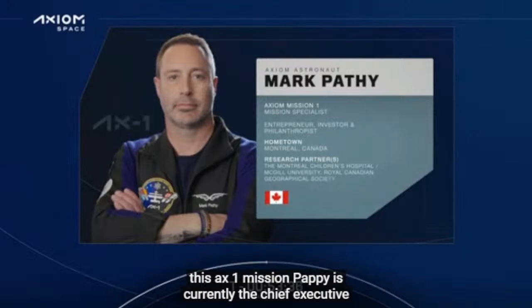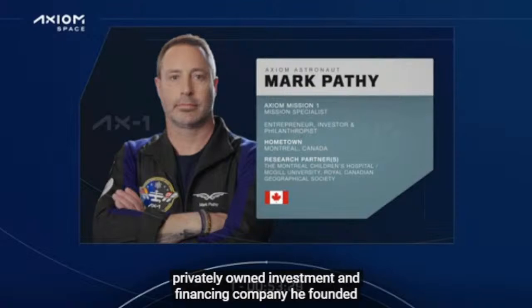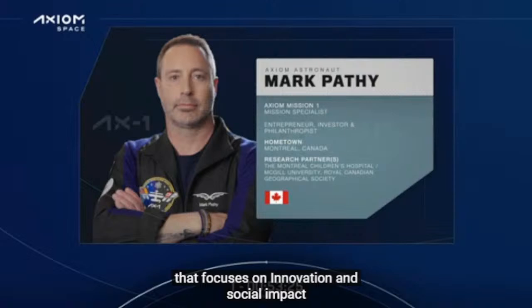Mark Pathy is an entrepreneur, investor, and philanthropist, as well as mission specialist number 2 on this AX1 mission. Pathy is currently the chief executive officer and chairman of Montreal-based Maverick, a privately owned investment and financing company he founded that focuses on innovation and social impact.